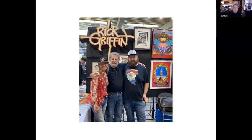They released it at the poster show in San Francisco in Golden Gate Park last fall, in October. And Hosmer and I went up, and so here I am with Rick's daughter Adelia and Rick's son Miles. And Miles was really involved in the reproduction of the new version of the OXO Moxo poster.